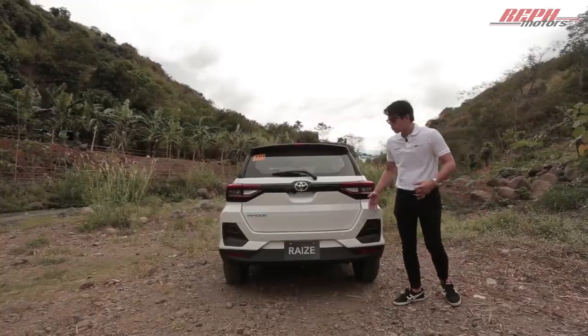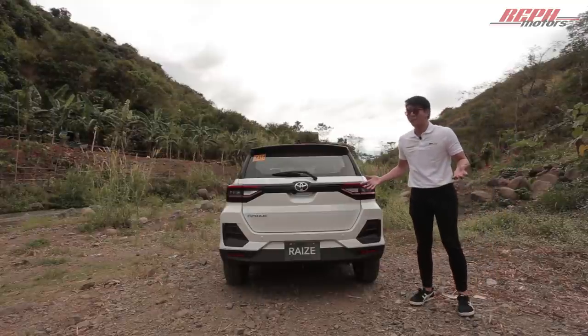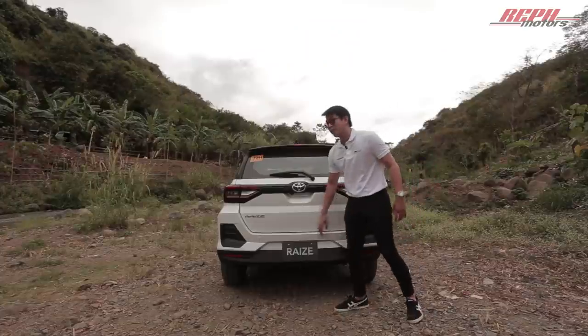The back, I think, is also a nice perspective, because if you look at it, again, I can't stop saying a smaller RAV4. I think it's a halo of the RAV4, as well as the Corolla Cross Hybrid. So for added safety, we also have rear parking sensors.